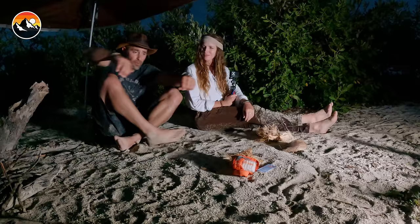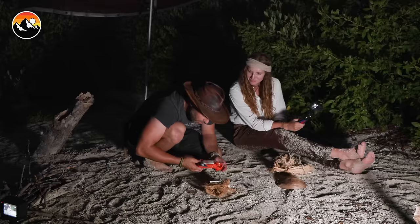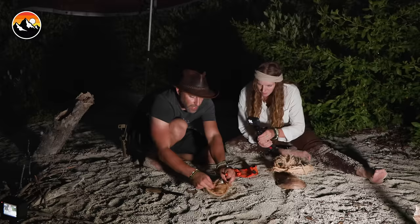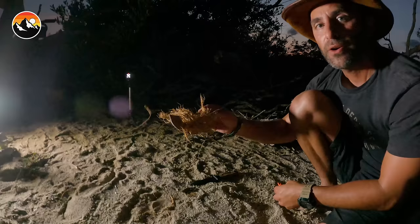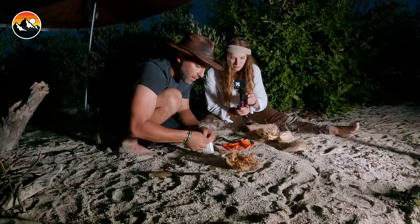All right, so one of the things that the crew supplied us with was this little emergency fire starter kit. In all fairness, I've never used one of these before. What I prepared here is a little bit of tinder from our super dried out coconut. This tinder will hopefully catch a spark rather easily, but considering it's already dark, we really need this to happen quick. I'm gonna see if I can make it happen with these little things.